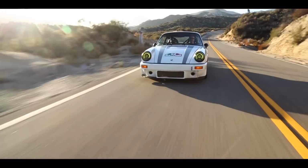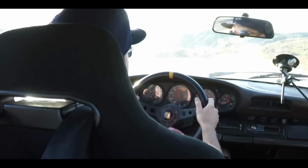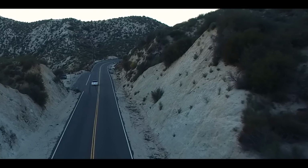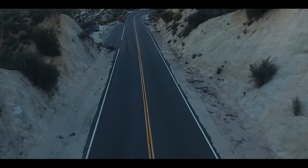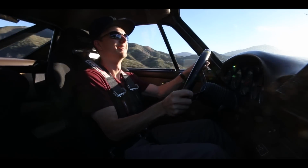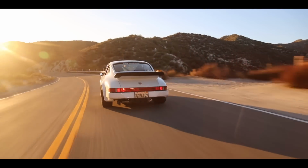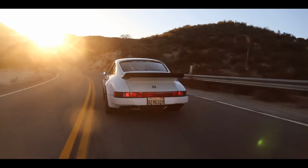All right, 3,000 RPM. Oh yeah, there's boost. Hard into third gear. Oh yeah. Keep in mind, you guys, we're here in LA. I'm in a t-shirt, I'm sweating, and it's January. I love it here.